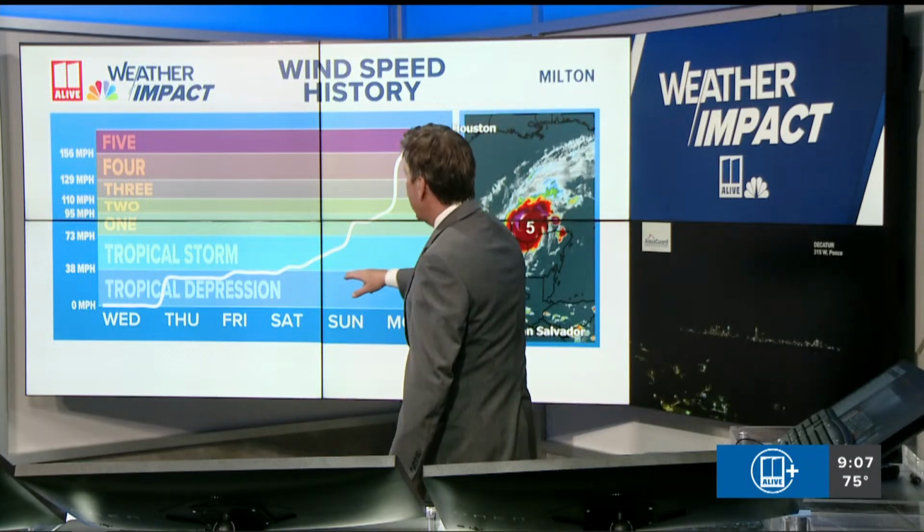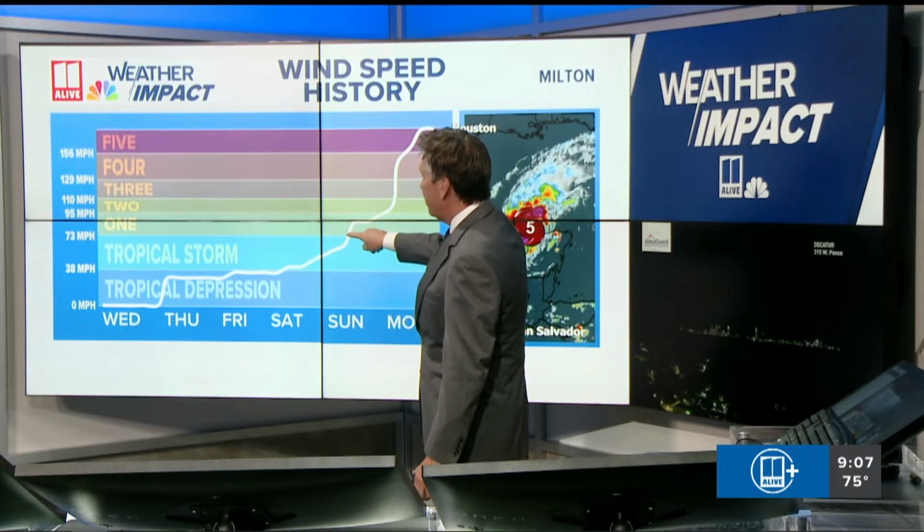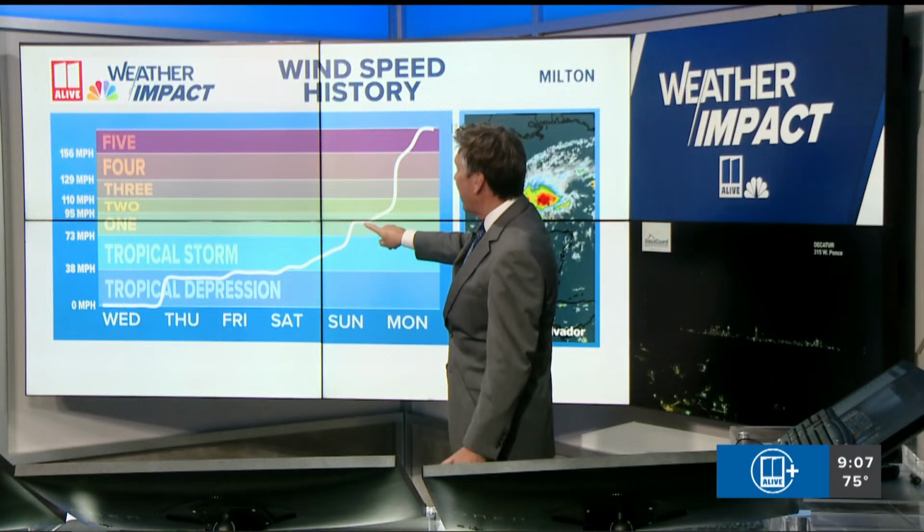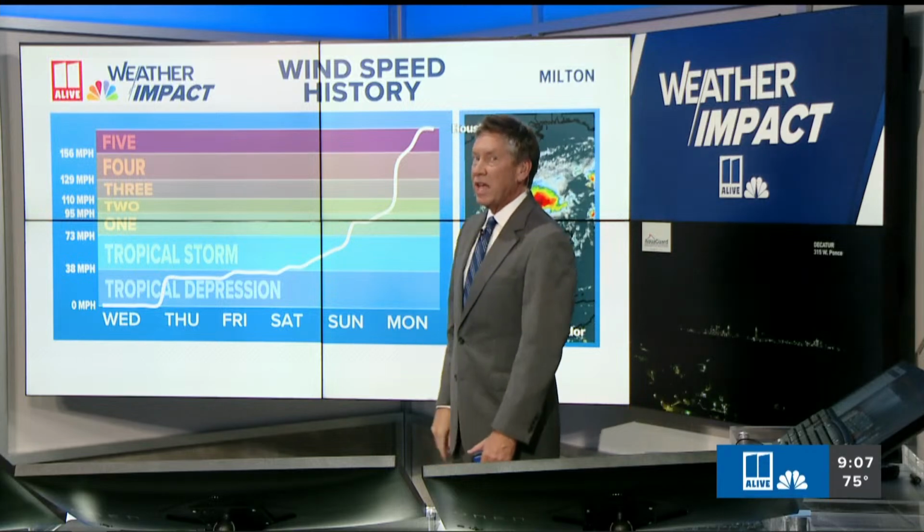So we've been talking about the rapid intensification with this storm. Remember last Thursday? It was a tropical depression, became a tropical storm with a name during the day on Saturday. I'll point that out right here. And then it started getting stronger. It became a hurricane late Sunday. Overnight Sunday, or early this morning, it was a Category 1. And then boom, look at that rapid intensification, even explosive intensification, up to a Category 5 storm here, and that actually happened during the afternoon. So this is one of the fastest growing hurricanes on record in the Atlantic Basin.